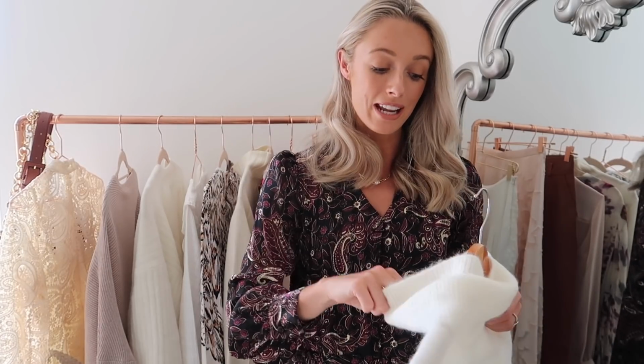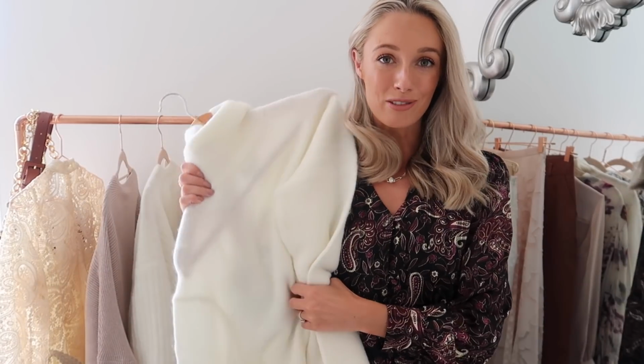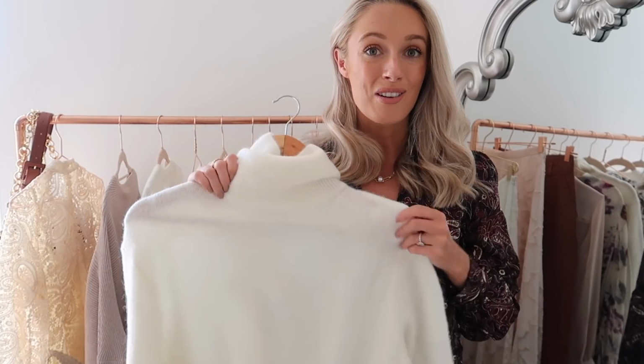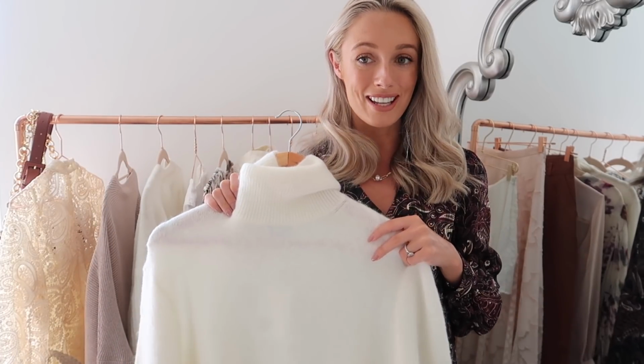If you are doing a capsule wardrobe and want to find various ways of styling a dress like this, then when the temperatures start to get really cool, you could in fact add a jumper over the top. This is a really simple jumper, another one from And Other Stories. It's just a classic white roll neck jumper, really fantastic for layering.